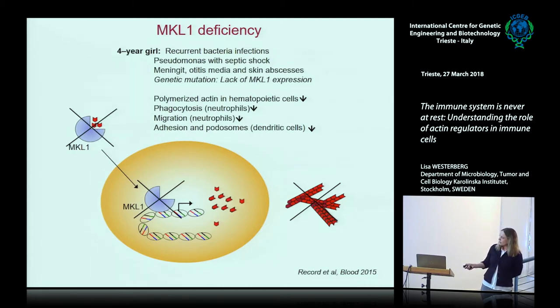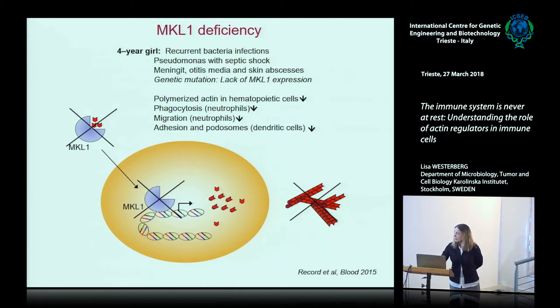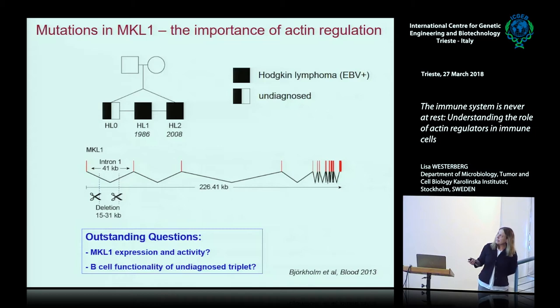Now, Julian Record, who was the first author on this paper, joined my lab in 2016. And we then became interested in triplets, of which two had developed Hodgkin lymphoma. One was treated already in 1986, and the other in 2008, and the third has not developed Hodgkin lymphoma. Now, Magnus Björkholm identified, using CGH, looking for translocations and insertions because of the Hodgkin lymphoma, that these triplets had an intronic deletion in MKL1. And you see, it's a huge gene with 15 coding exons.